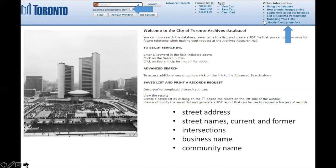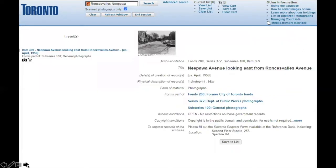More often than not, however, the most powerful keyword is going to be the actual, simple street name. And again, remember, you've already done all that legwork on your GOADs, so you know what the street used to be called. So you've got this collection of neighborhood names that you can now use as your keywords. I'm going to start with intersections. I did search for the address and no photos came up. So now what I'm going to do, I'm going to start with the closest intersection, Roncesvalles, Nipawa.